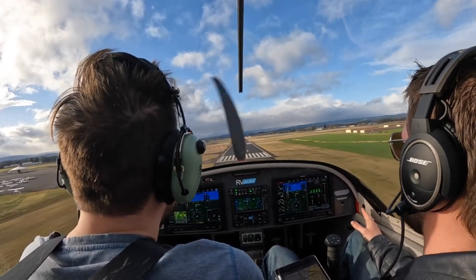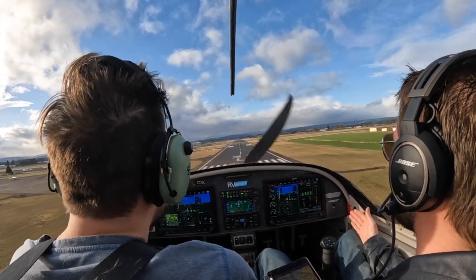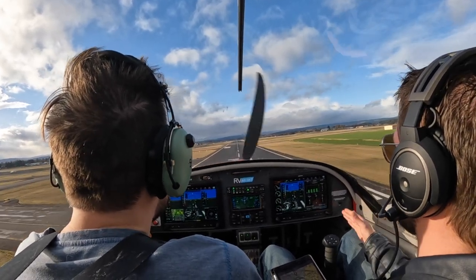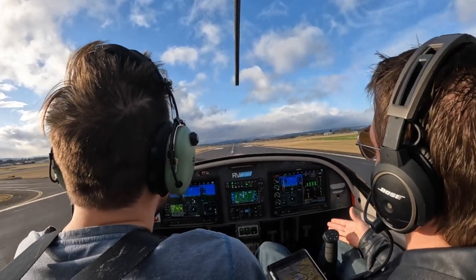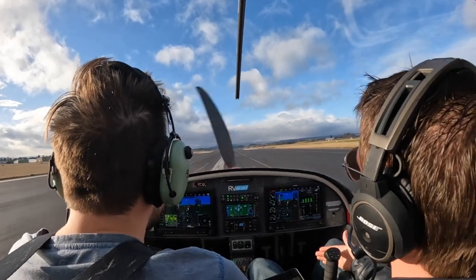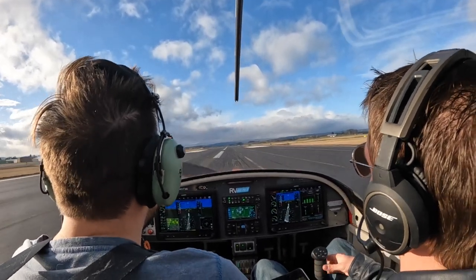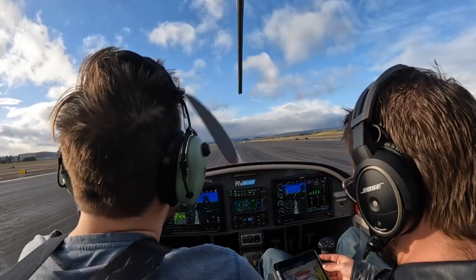Don't do anything different yet. Just hold this. Now slowly bring the power out nice and smooth. Slowly. Let it come down still to 60. Keep it coming down. Now round out. Power to idle. Right rudder. Just a little right rudder. There you go. You gotta fly it. You didn't. You let it stop flying. Need a little right rudder here.